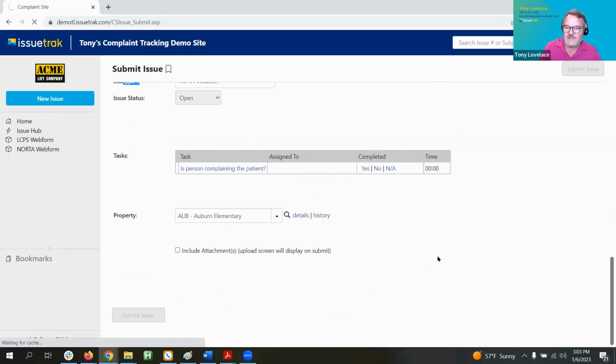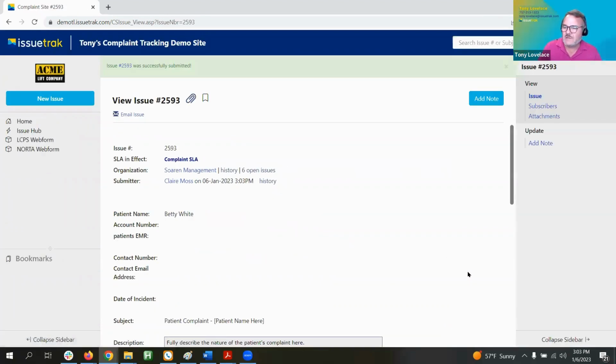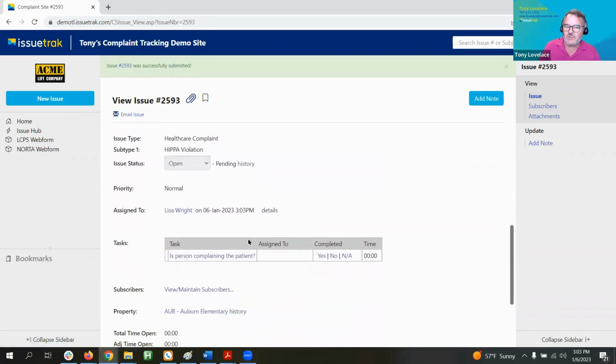It's going to think for a second. It's going to give you a confirmation in the green bar that the complaint was registered. It gives a complaint number. That's just your sequential counter. This is all the information in here.